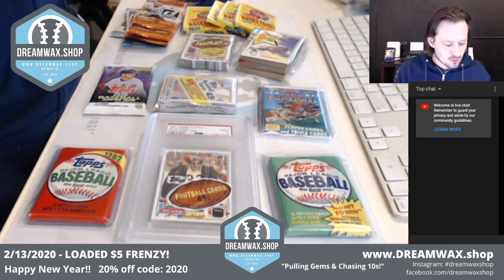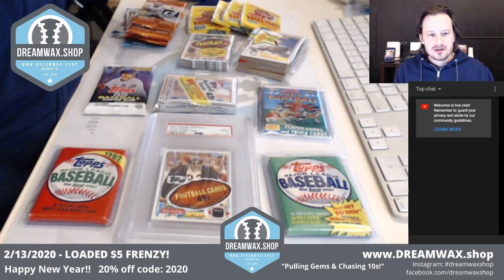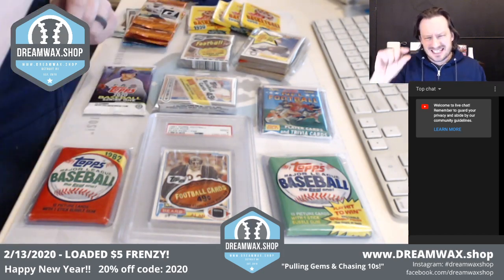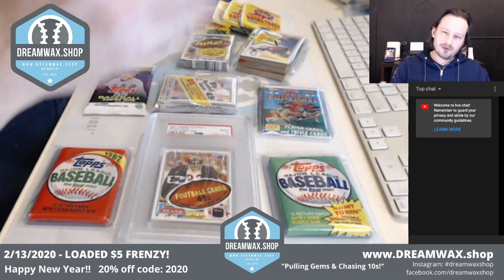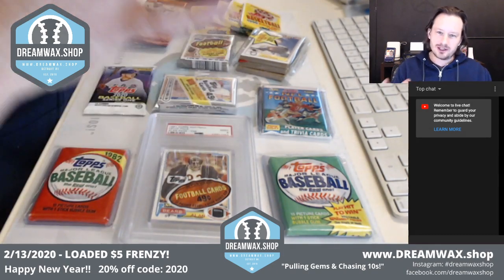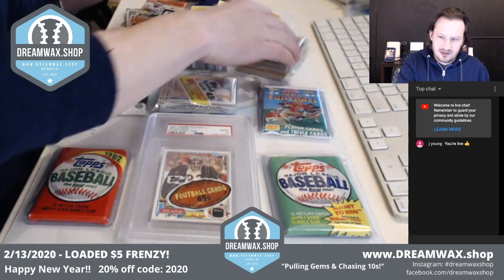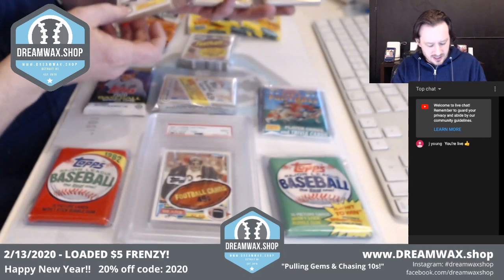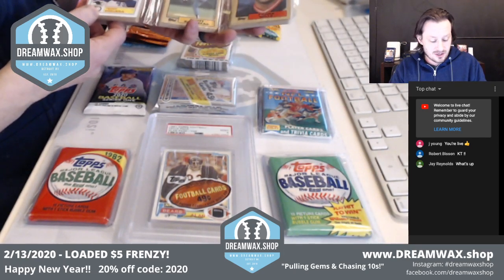It is time to rip open some packs, some vintage, some high value, some mid-range value, and maybe just a little bit of really nice junk wax. I mean, the $5 frenzy. We got to throw a little bit of fun stuff in there. Well, 87 Topps. Not too much junk. But we still got a Teddy Higuera All-Star. To be honest, I don't even know who Teddy Higuera is.